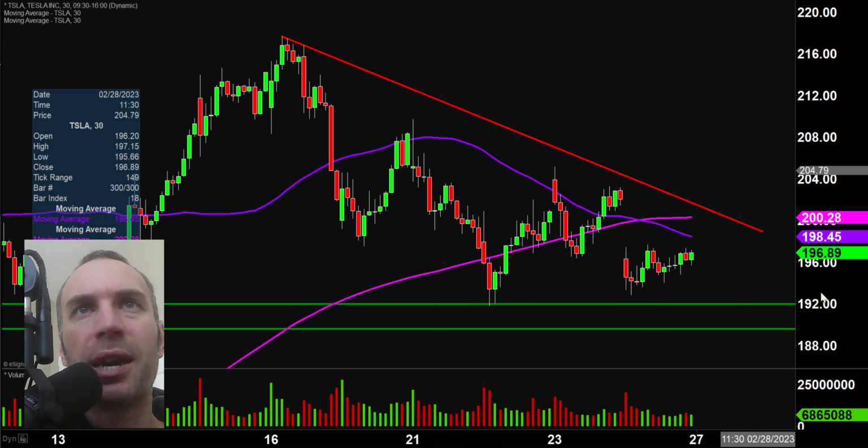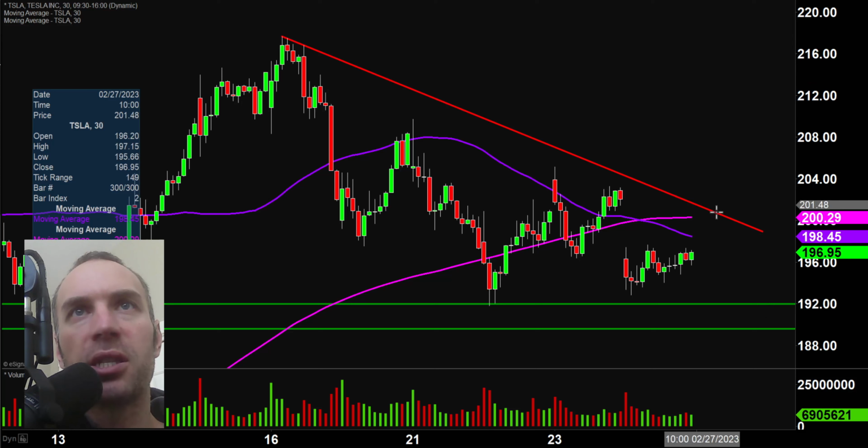So from the KISS method, main area of support that I think matters most and that most will be watching is 192. Main area of resistance that you got to think a lot of people are watching is that trend line up there. So keep an eye on these couple dynamics here.